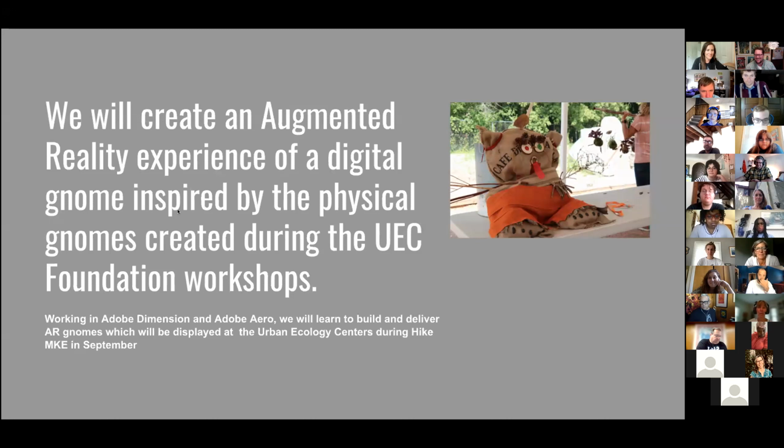Here we go. So welcome everybody. And for our Digital Academy students that participated in this 1 week sprint, they've spent the last 5 days creating an augmented reality experience. And they were making this experience of gnomes that were inspired by the physical gnomes that were created during the 2 weeks of workshops at the Urban Ecology Center.